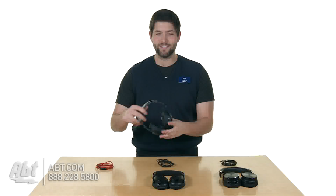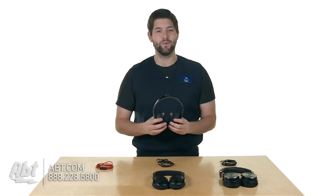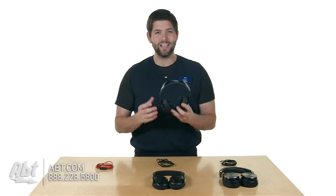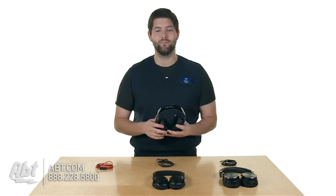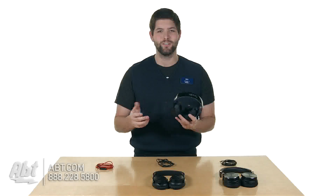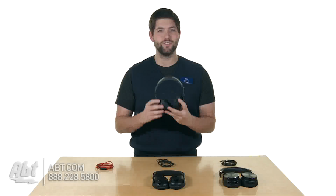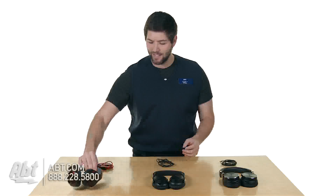So starting with the Beats, these were really bass heavy, which is good for some kinds of music if you're listening to electronic or hip hop. But it kind of caused some muddiness to happen in the mids and highs, and to us that wasn't really the best. They were very bass heavy, so if you like a lot of bass in your music, these might be ones to check out.